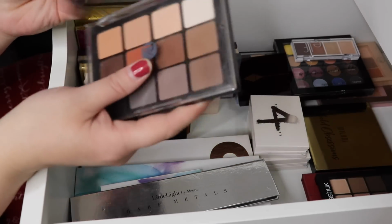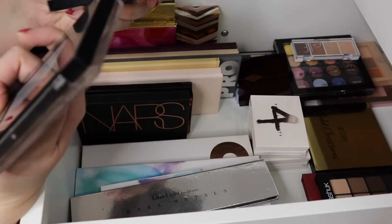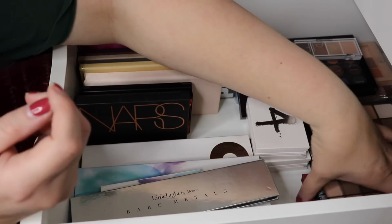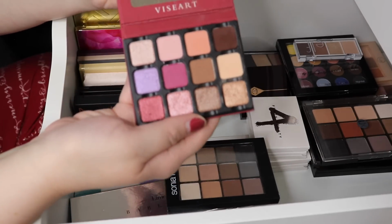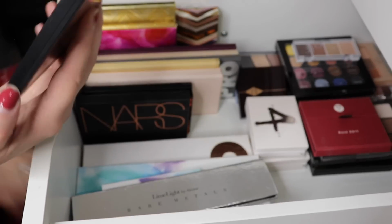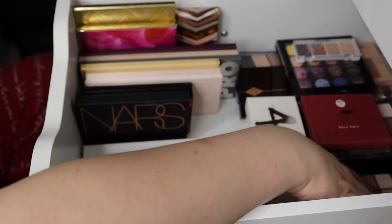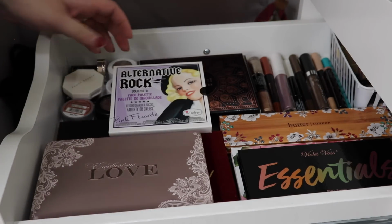Then I have two Viseartes. This is number 5, Sultry Muse. And then number 1, Neutral Matte. I'm gonna keep those. And then we have the Viseart Rose Edit palette. Definitely gonna keep that. And then the Sonia Kashuk Ion Neutral palette. This one's so old, but I am definitely going to keep it. So, all right, this is the last drawer. I know the angle's not great, but we're almost done.